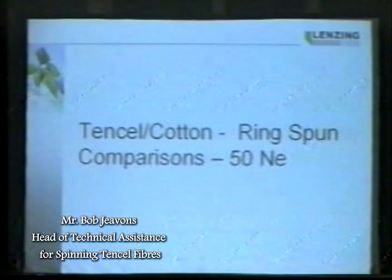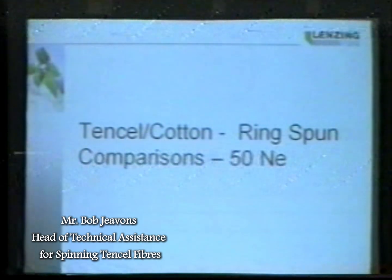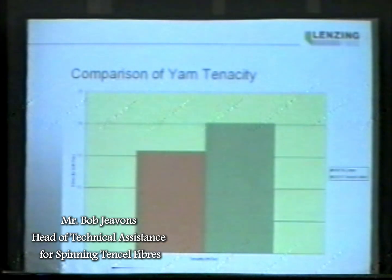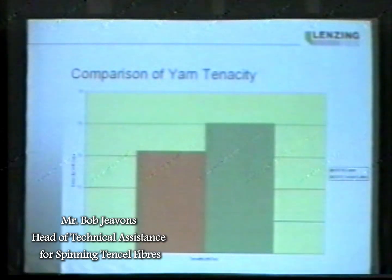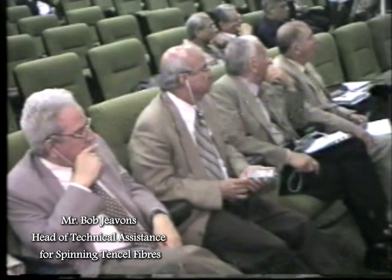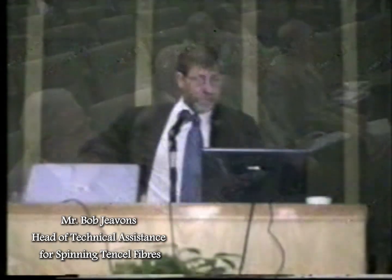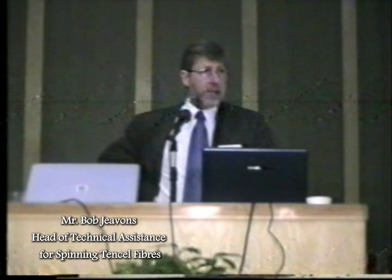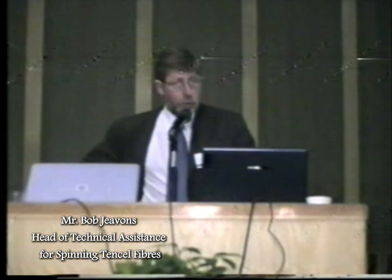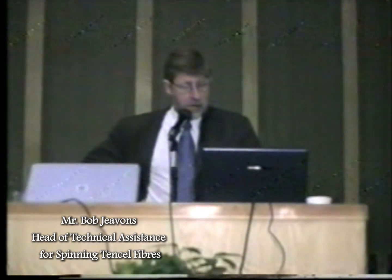Looking at some Tencel cotton ring spun comparisons that we've done with another customer, another commercial trial. This was in 50s cotton count, spun quite recently. We can see here that this was more of a medium staple cotton rather than a long staple cotton. And we can see that the blending of the Tencel with the cotton increased the tenacity and increased the elongation. I don't have the full set of data from these trials at the moment, but we're compiling more information as we speak, because we're finding more and more people that are very interested in the concept of blending Tencel with cotton for enhancement.